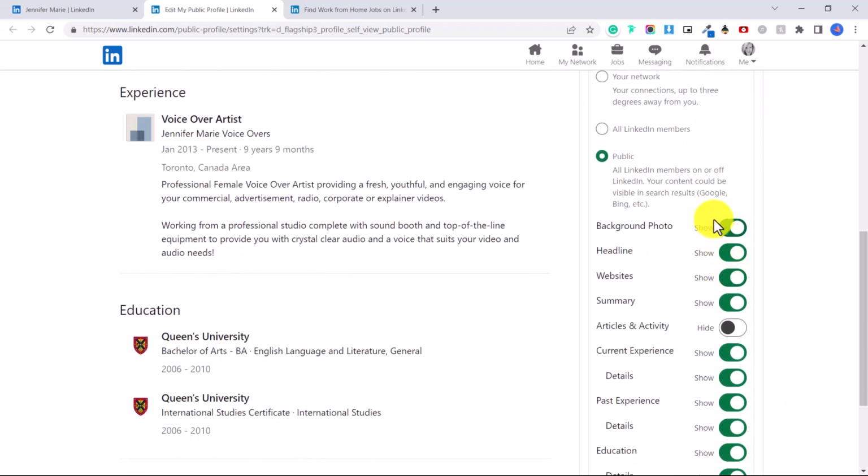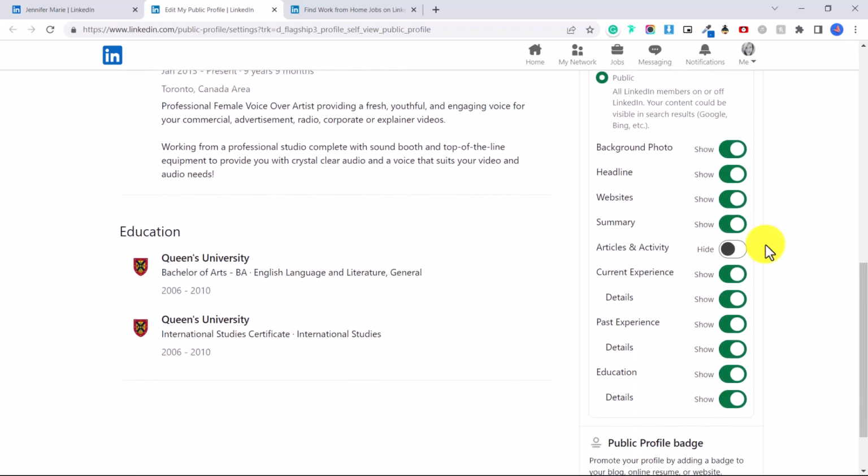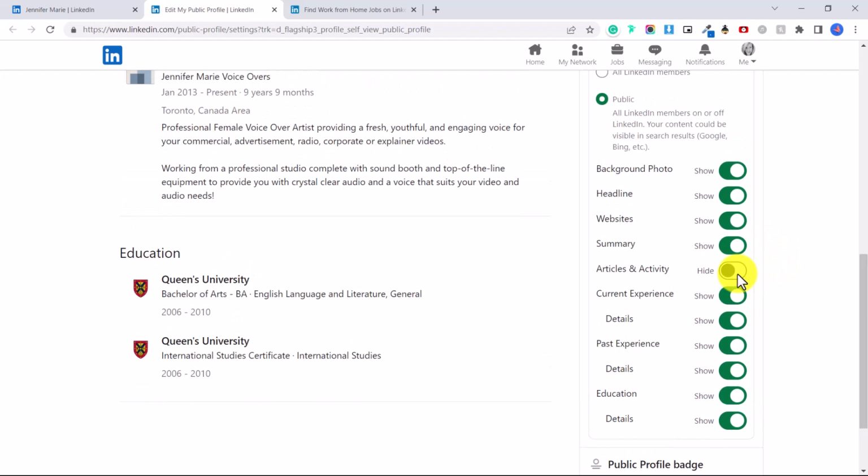And then you can toggle on and off the things you want to be public. The only thing I have off is articles and activity. So if I'm clicking like on different people's articles, I don't want that to be on my profile. I want to make it mainly all just information about my job experience and my education.